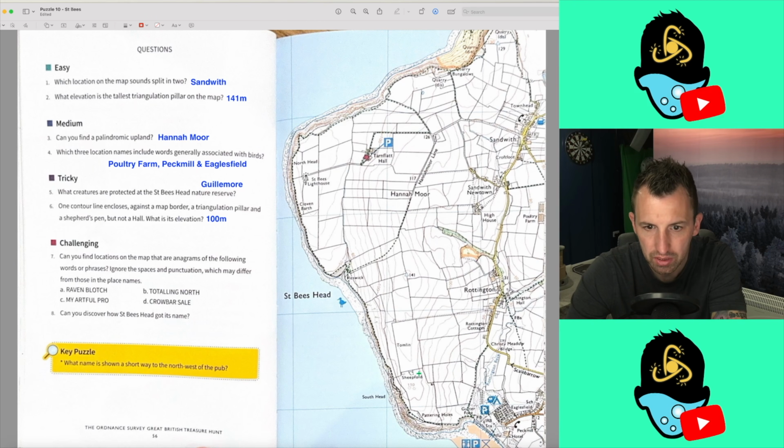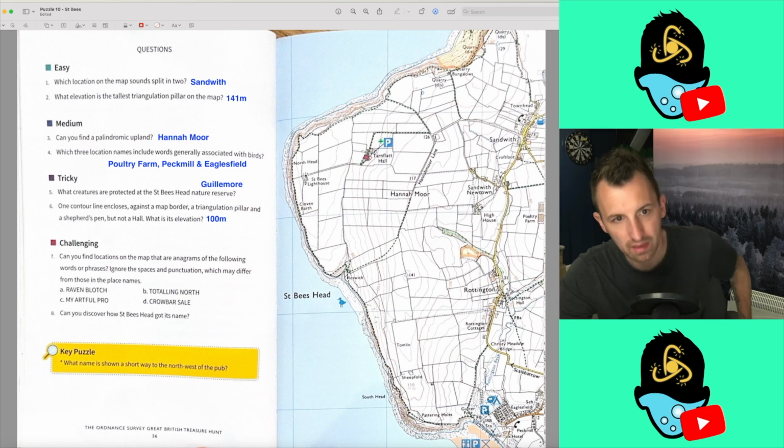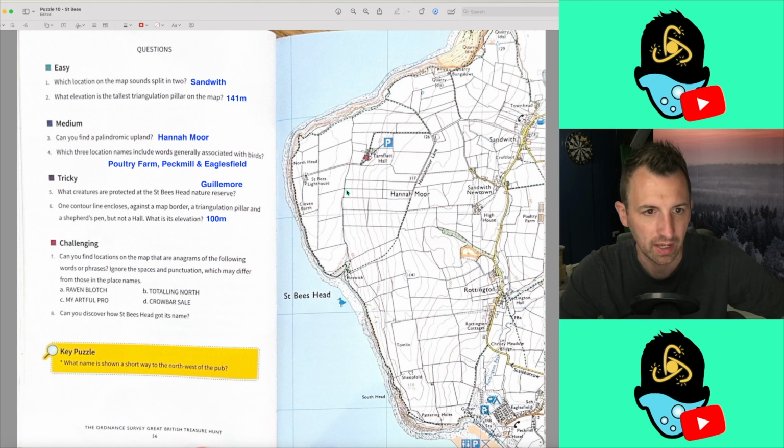Because look, this is the sheep pen. It encloses the sheep pen. It encloses this triangulation pillar. I'm not so sure about the map border up here because it goes off the map. But on this side, it runs all the way up here and goes just past the hall, but it doesn't enclose the hall. Therefore, it's got to be that 100 metres. Thank you very much. Must be right. Come on. Is the maximum on here?